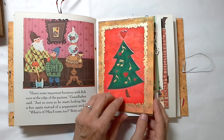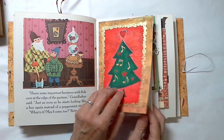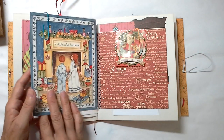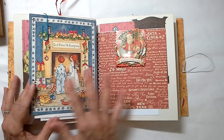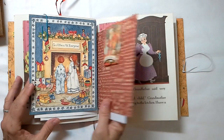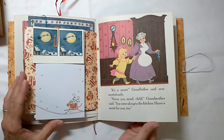This is a beautiful greeting card. I love the music notes on the Christmas tree. I think that's really such a sweet touch. We've got some Santa elements here. I thought this card went really well with the general theme of the book. God bless us, everyone. And of course, that is from A Christmas Carol. Tiny Tim said that at the very end of the book.